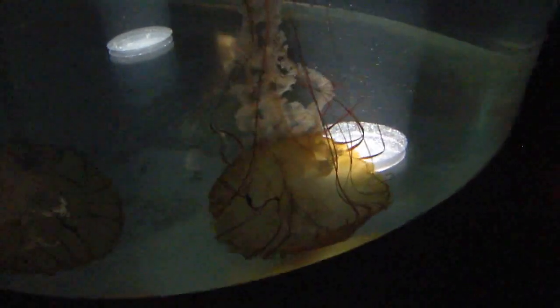Pretty dark. Oh, look at them. Where's the pooches? Sea nettles. Whoa. Wow. Imagine how thin that is, really? Yeah, I mean, there's nothing to it. One good squish of the hand and they're gone. Oh my God.